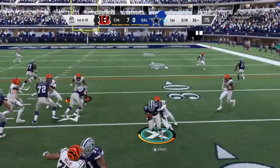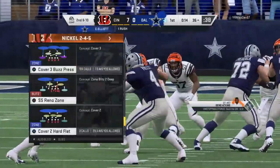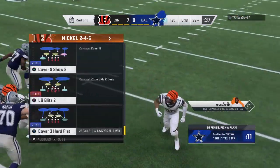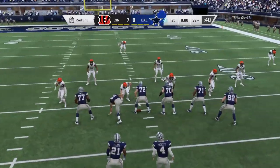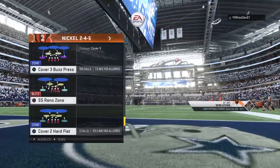Here's the first carry for Ezekiel Elliott. And he is met at the line of scrimmage, and he goes down right there. The linebacker, Preston Brown, brings him down. Brings up 2nd and 10 at the Bengals' 36-yard line. Trying to get one more in here before the quarter breaks. After one, 7-0 on EA Sports.